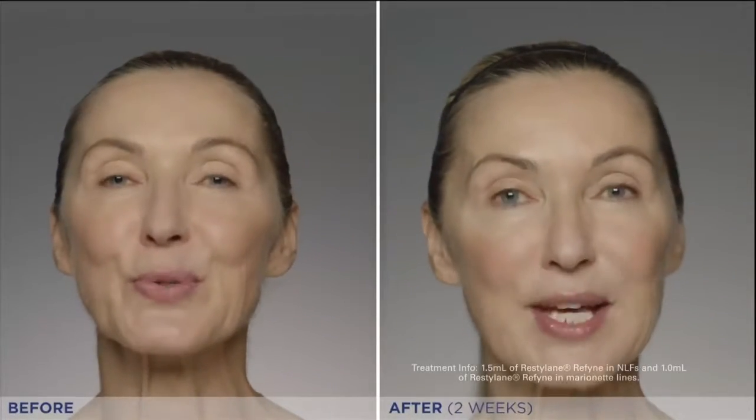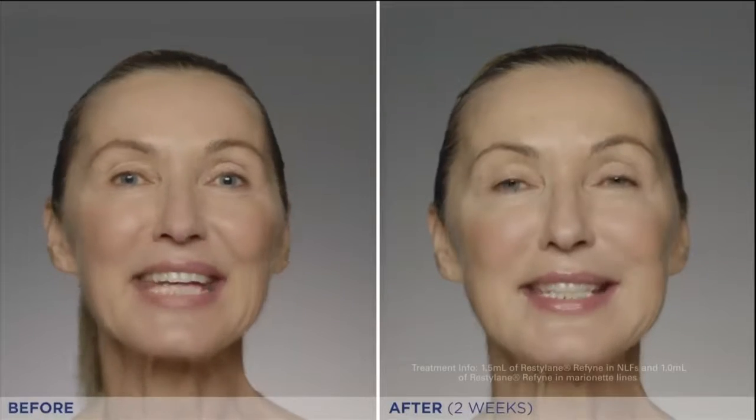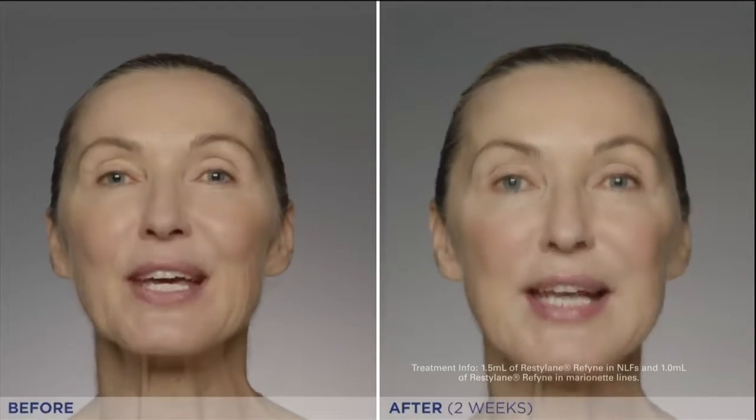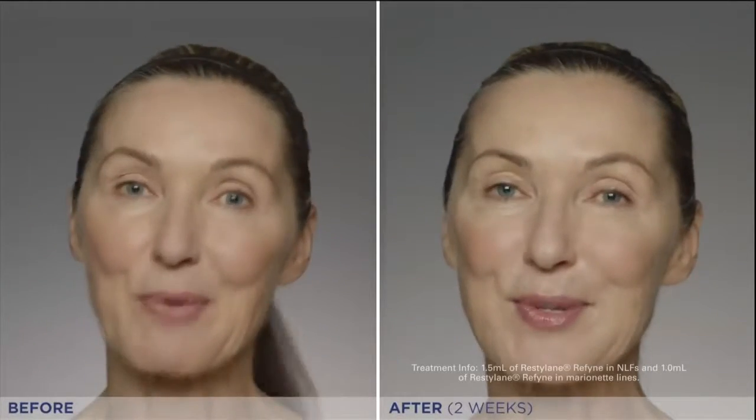Okay, so she's talking, just showing how natural it is, right? Exactly. You can see that the wrinkles around her mouth in the after one just are softer. She doesn't have the big deep wrinkles around her mouth as she talks. And it's a very subtle result too, and I think people love that because no one wants to look done.